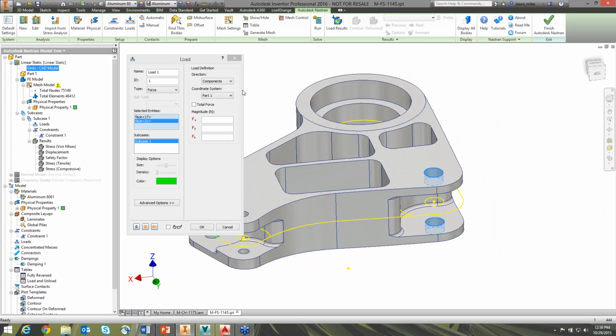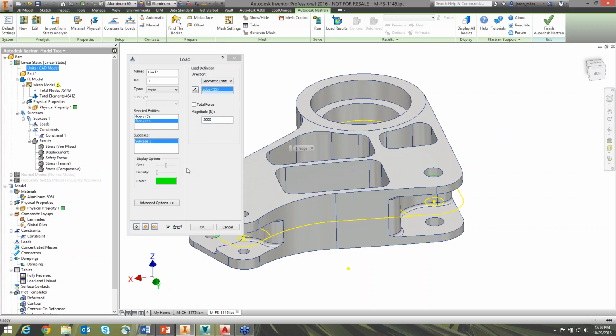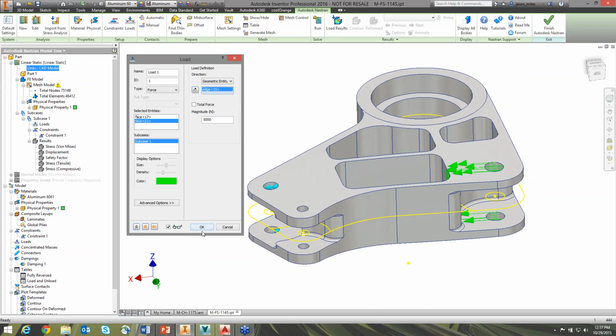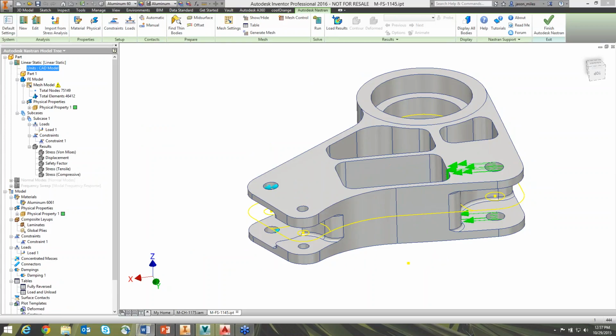And I'm going to set this up to be, let's go with somewhere around 500 newtons. So I want to make sure that I have the direction that this force is going to be pushing on pointing in the right direction. And we can see the direction that my force is going to be going.